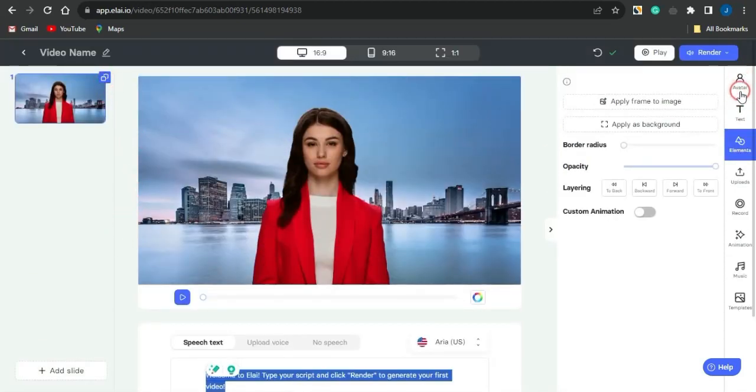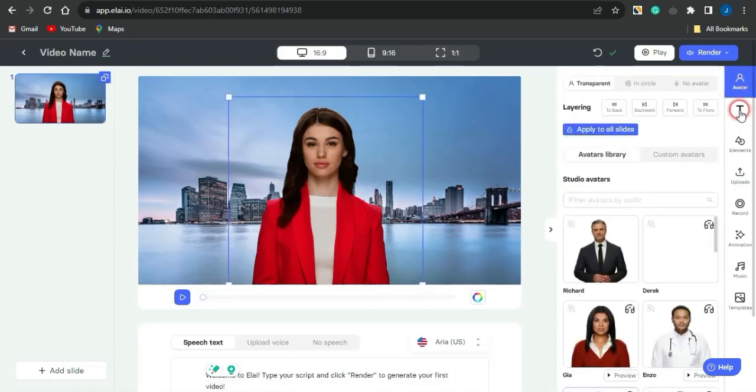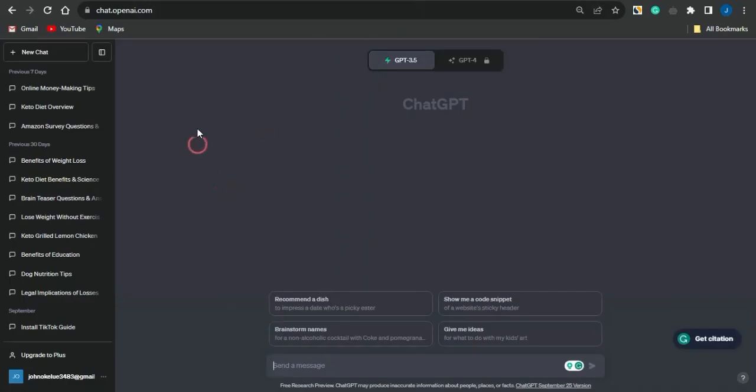You could change the avatar via this avatar section right now. You could also add text, elements, upload, record, animation, and a lot more cool features right now. Once you add in a new slide right here, edit that based on your preference, and to give this AI what to say, you can paste that in right here, and you can get some cool content from this particular platform called ChatGPT.